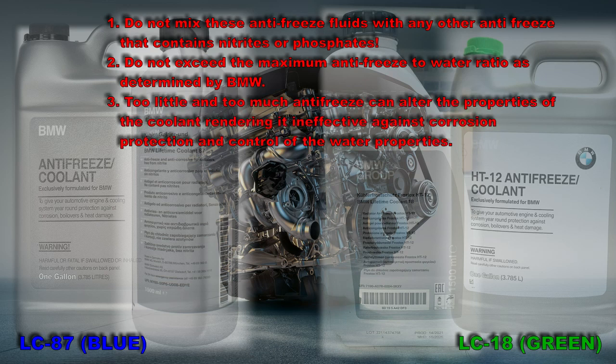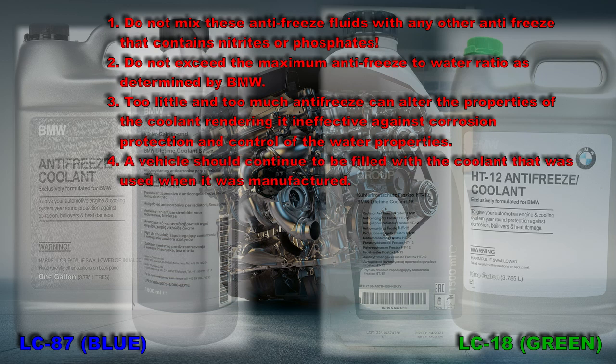3. Too little and too much antifreeze can alter the properties of the coolant, rendering it ineffective against corrosion protection and control of the water properties. 4. BMW recommends that a vehicle should continue to be filled with the coolant that was used when it was manufactured. This means vehicles filled with HT-12 should not be flushed and replaced with blue coolant, and vice versa.